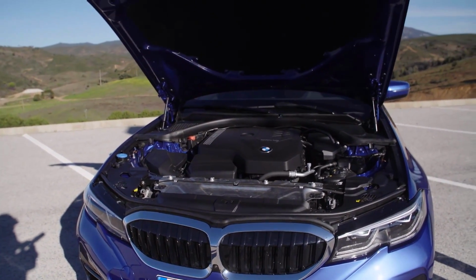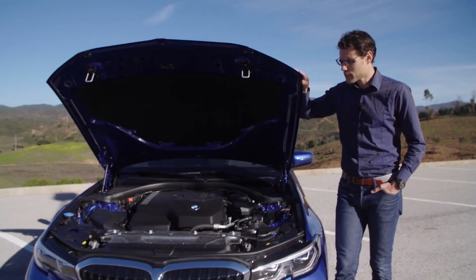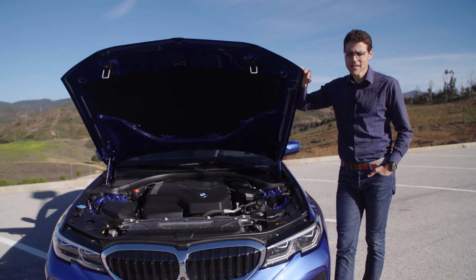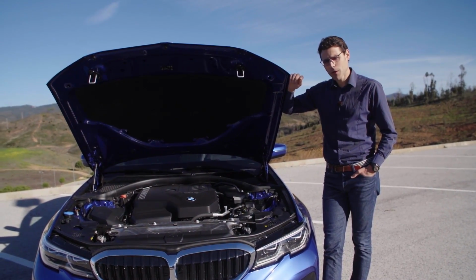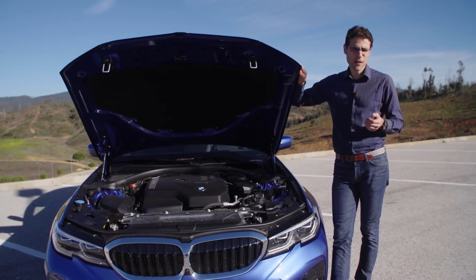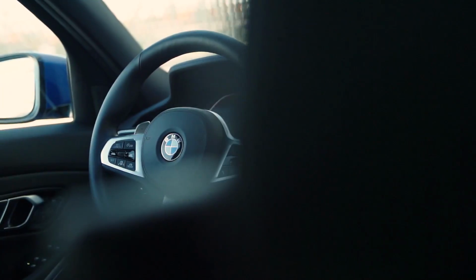And what else is interesting? Well, this one here comes with rear-wheel drive. You can also get an all-wheel drive for a diesel. And important information now, especially for our friends in the US, the M340i will be always all-wheel drive in Europe, but in the US, you can also get it as a standard rear-wheel drive, but also as an all-wheel drive.